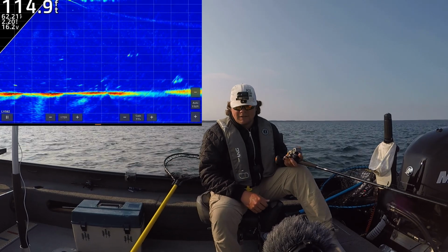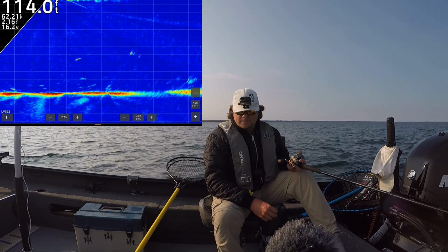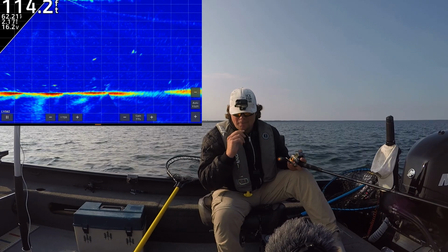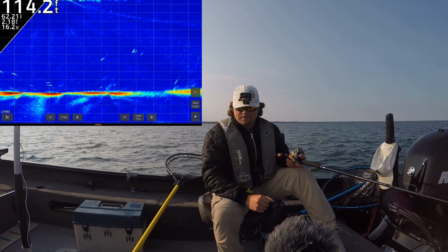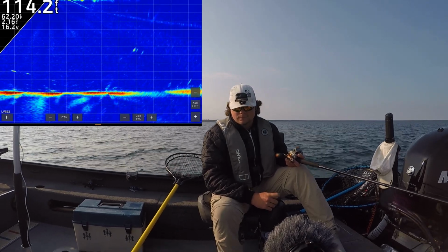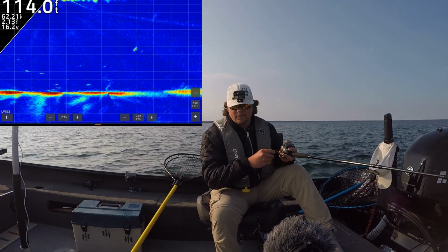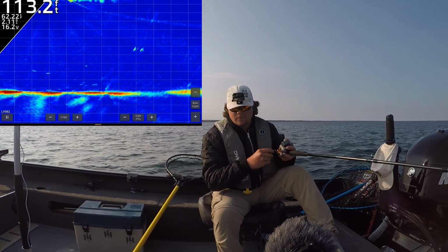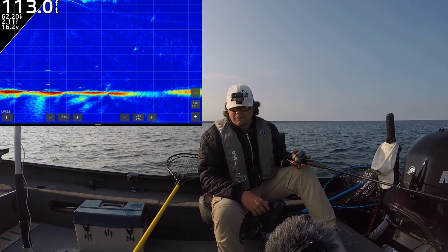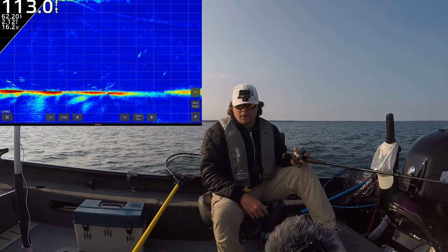Try a little bit deeper down here at 70 feet now. Got a cruiser coming through. Hopes are high, fingers are crossed. Come on, baby, come on, baby. Oh, it bit the camera. It literally came and bit the camera, I'm pretty sure there. So that was a fail. Yes, the fish bit, no, it did not bite the lure.